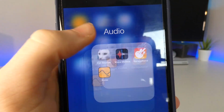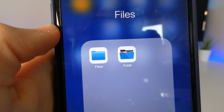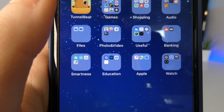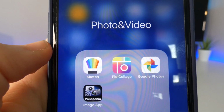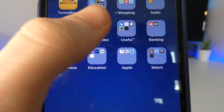Yeah, that's cat sounds. Next, we've got files and folder. Folder I use to access my school's network, which is very convenient. Then we've got photo and video, so that's where I keep those sorts of things.